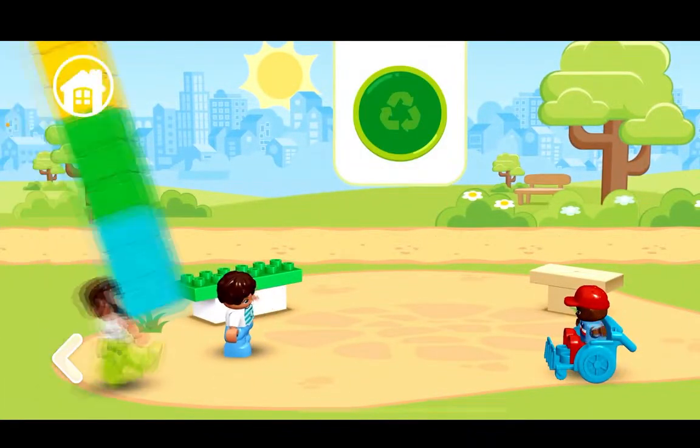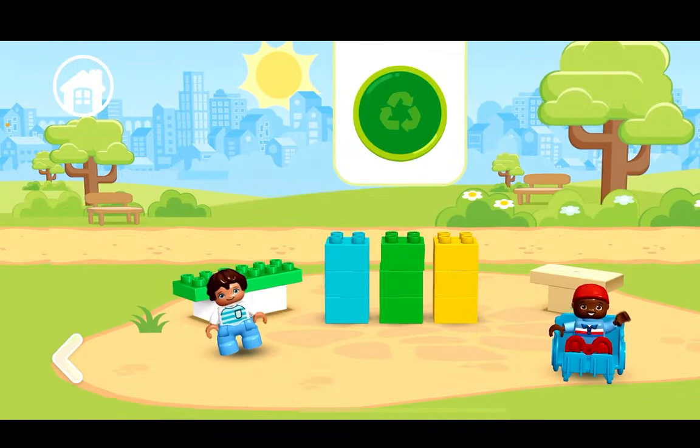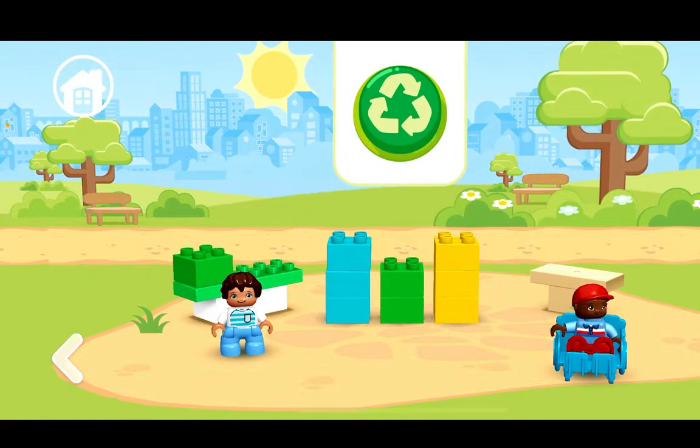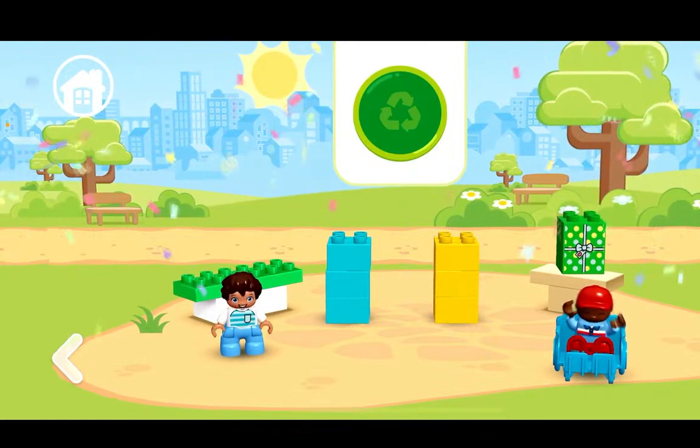Oh, it's a playground. There's a garbage here. We need to put cubes of the same color on the bench and press the big green button. Let's start. Take the green cubes. 1, 2, 3, and press. Yay! For your walk, you get a gift.